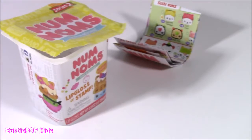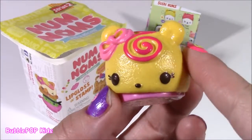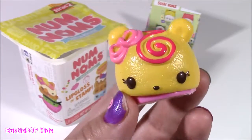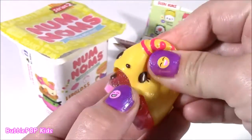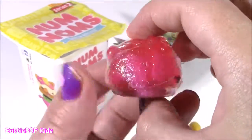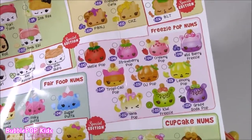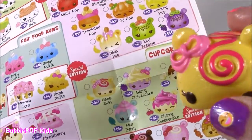It smells like, I think it smells like, I can't even describe it, maybe like cake or a cupcake. Doesn't smell like fruit, a little bit of strawberry in it. I don't know, we gotta look at the list, and oh, this stamp is so adorable. And my nose was smelling right. It is a cupcake nom, and it's Nana Swirl.